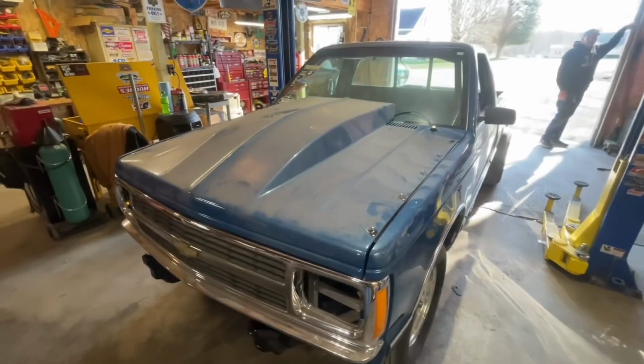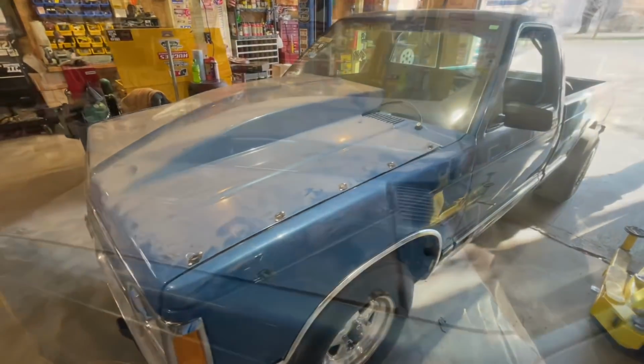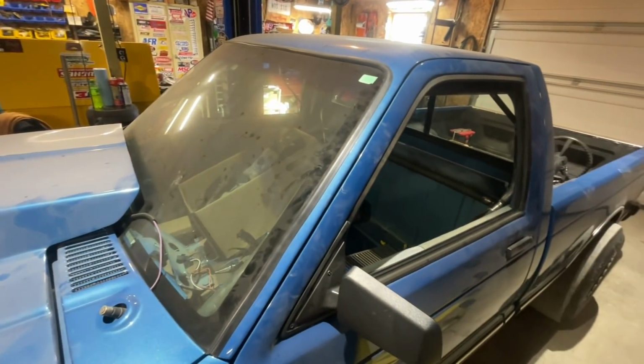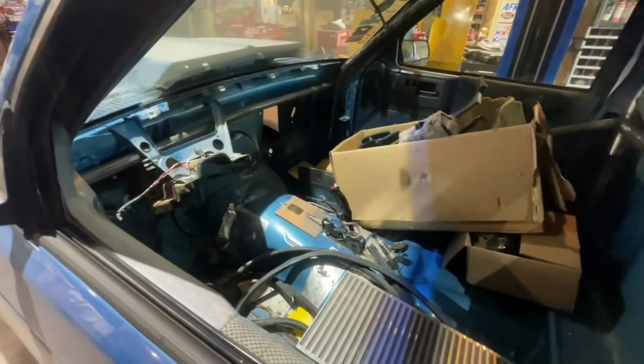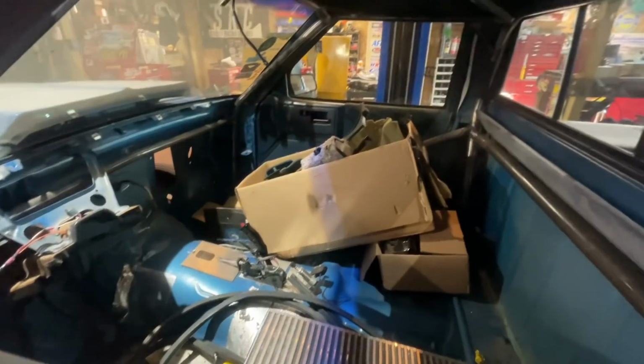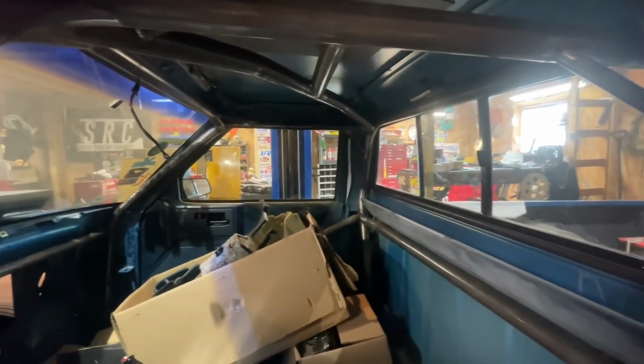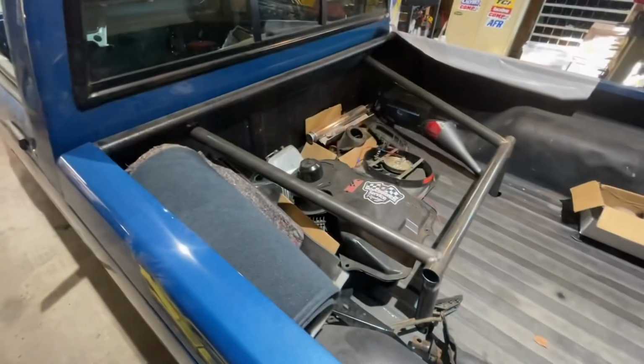It's entirely too cold outside right now to give it a bath. And to be honest with you, I'm not sure what to do about all the dust and the dirt on top of it. I figured maybe the best thing to do is take it to car wash and blow it off. But this time of year in January, it's just too cold to do it.